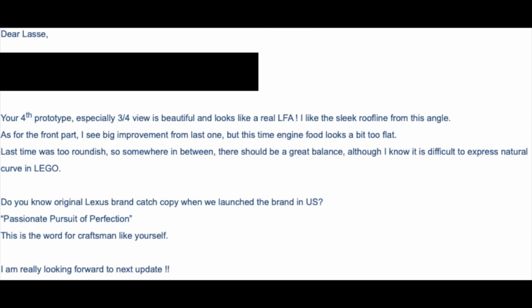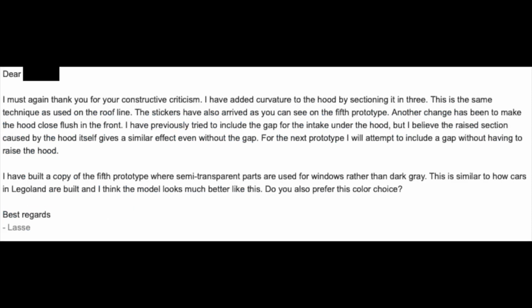This is also where he brought up the comparison of my work with the initial slogan that Lexus used when introduced in the US back in 1989. I must say I was quite honored by that comparison. 2 days later I finished the fifth prototype, and that was also where I had the stickers made.